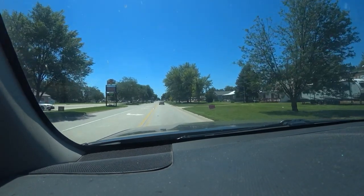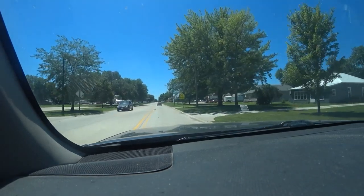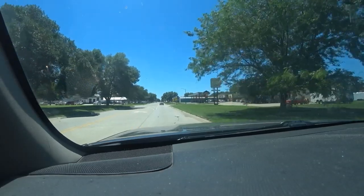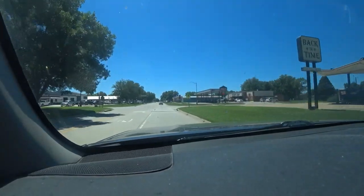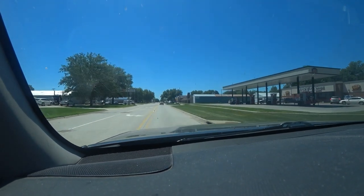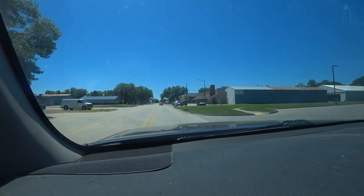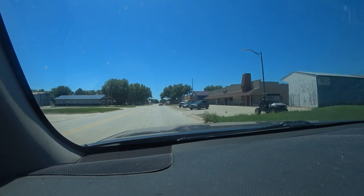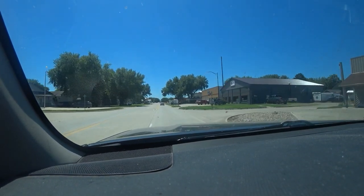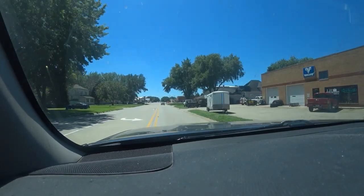Okay, let's see. Now we're at an appliance home store called the Hut. Still in Onawa. There's our Casey's. I'm going to go out to the other side of town looking for Highway 175. So I'll follow that all the way to Highway 169, which will take me to Fort Dodge. But it's about 110, 120 miles or so.